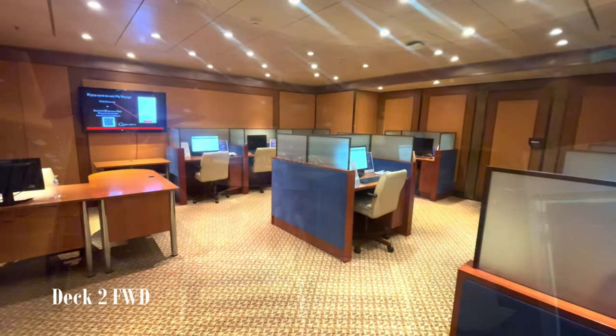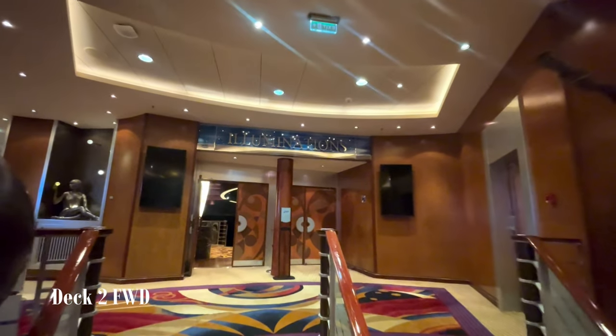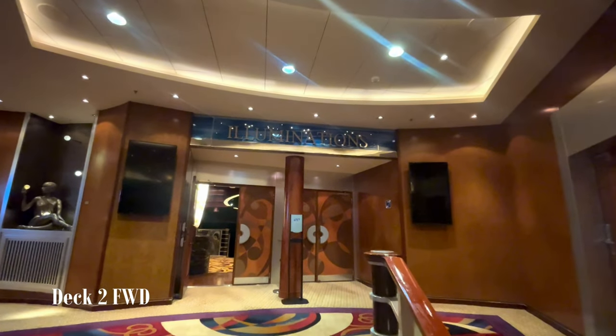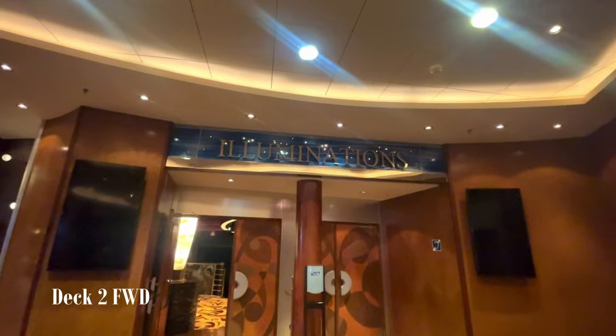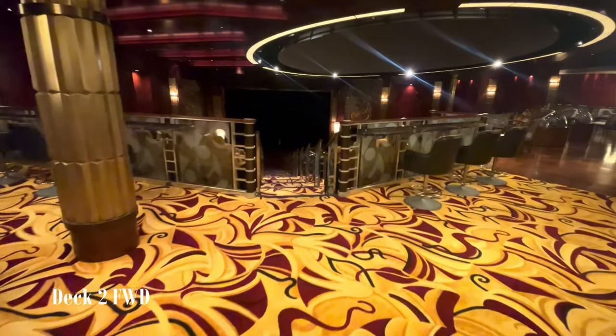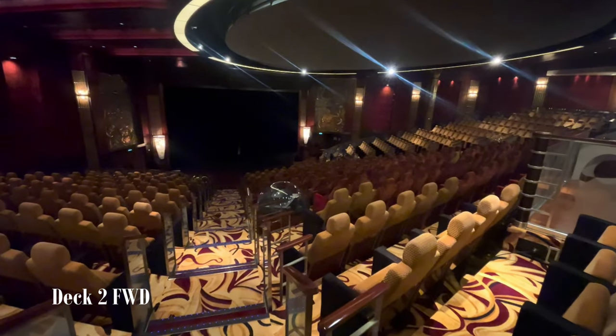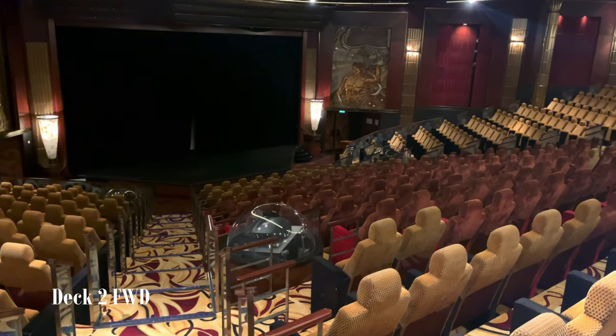Finally, forward, deck 2 and 3, it's Illuminations. Planetarium on board. It literally is out of this world. No, seriously. The show was fantastic that we saw. You also have general shows in here as well. That completes our tour of one fantastic ship, one fantastic liner.